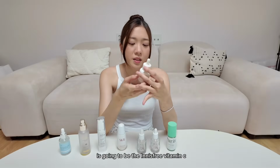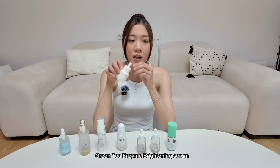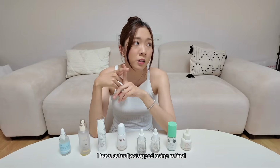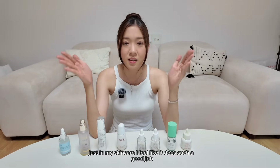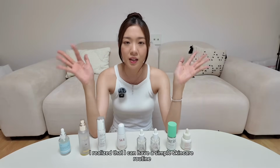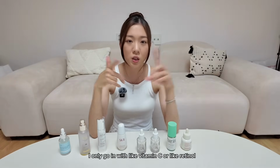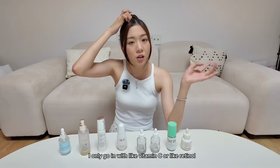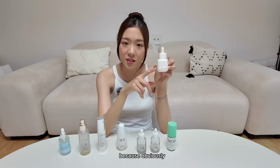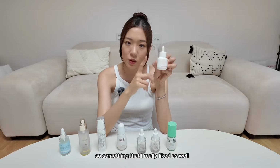Last but not least is going to be the Innisfree Vitamin C Green Tea Enzyme Brightening Serum. This is the only brightening serum that I have. I have actually stopped using retinol in my skincare. I feel like it does such a good job and it's such a great ingredient, but personally I realized that I can have a simple skincare routine and it can work for me. I only go in with vitamin C or retinol, those types of serums, when I really need it, and this is something that I used again because obviously it does a really good job at brightening. It also has vitamin C as well, which I really liked.